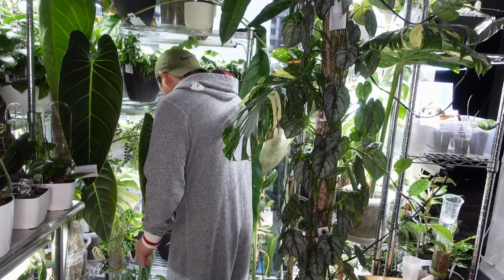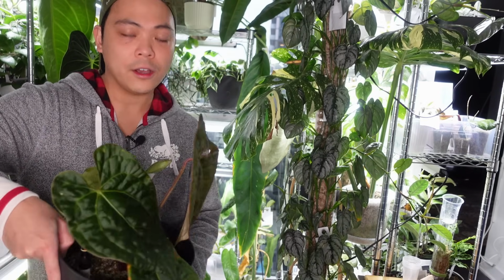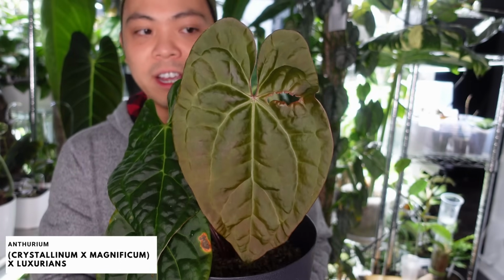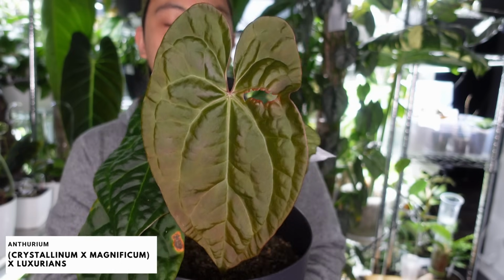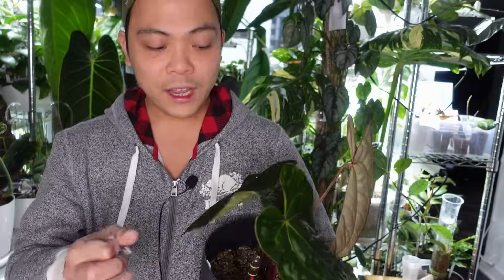Oh, I forgot about this one. How are you doing though? Wow, you're long. So it got stuck just because of underwatering. When the new leaf was unfurling, it actually got stuck, and so that's what happened here. I feel like that's a common thing. It happened here as well. It's okay, I'm doing a better job.